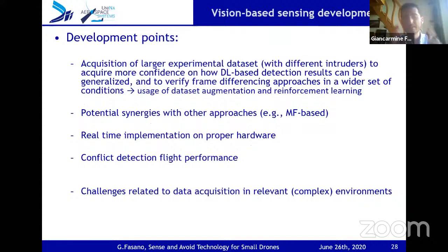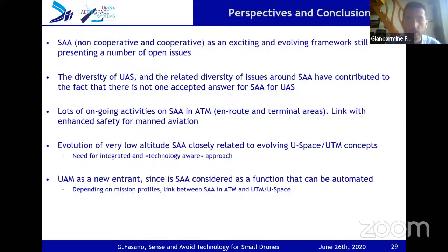We are, as also many other colleagues in the community, developing a number of points. And here I would like to underline that the need of larger data sets is important, coupled with the possibility to use some data set augmentation and reinforcement learning techniques. So this is just what we are doing. And I hope I was not long, as I often am.